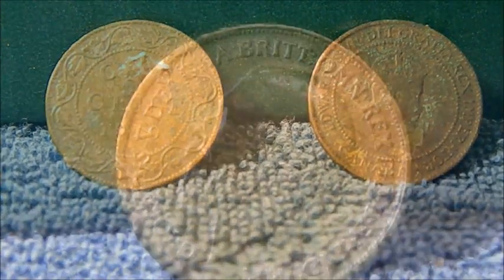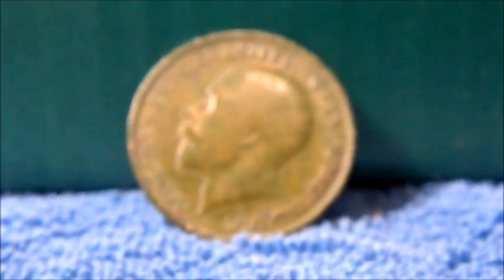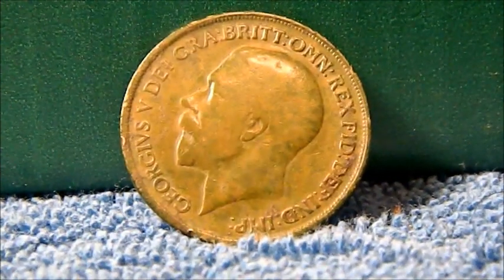But now this is not a Canadian coin. It is a coin from England, and it features on it King George.